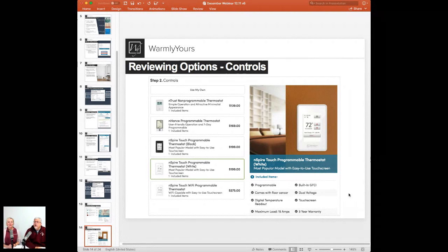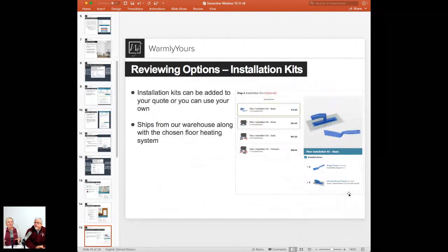All right. The next thing that we've done is, especially for those who are working on projects, they want everything there at the same time. They want to make sure nothing's missing. We do provide installation kits, trowels, a variety of tools that you can select from. If you're not interested in this, this is optional. It's really just for convenience. Just hit, and go to the next option there.